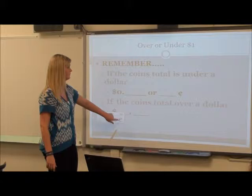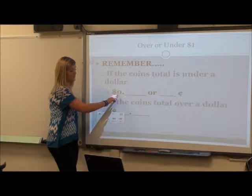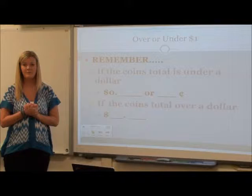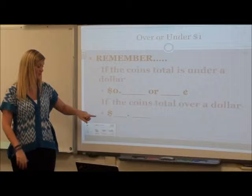Very good. So this is how we write our numbers of our coins. If the coins are under a dollar, you can either write it with the S, with a zero, and don't forget our little decimal friend, and then you write the amount, or you can just use the C with a line through, just write the cents. If it's over a dollar, does anyone remember how many quarters you need to make a dollar? Melissa? 4, very good. So if it's over a dollar, you write 1, and then the amount left with the other coins, and you use our friendly S.